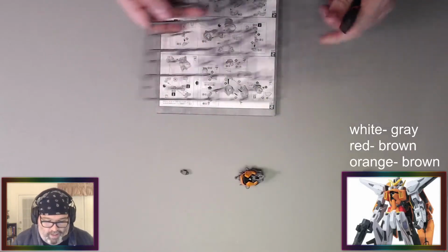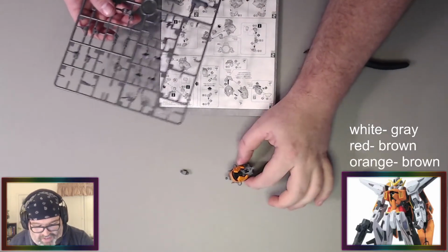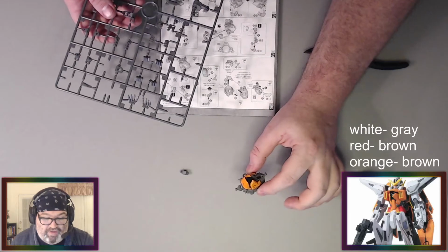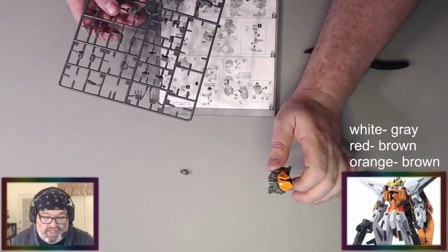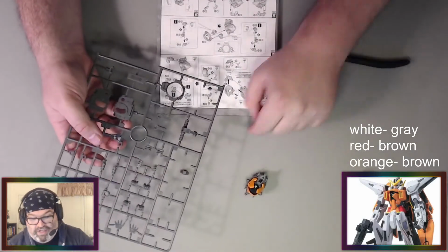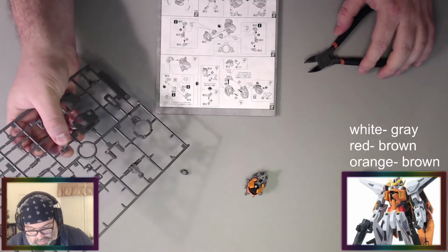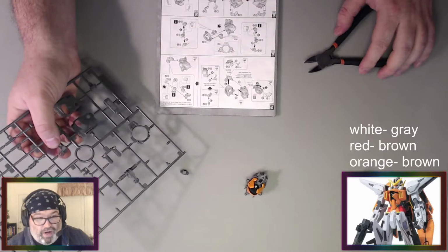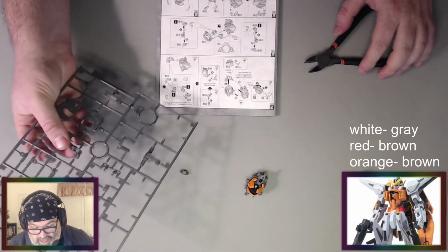I don't know. We're not doing any panel lining on all this stuff because a lot of this is going to get covered up, so I'm not worried about it. Once we're done with the chest, if there are any spots that are standing out, I'll hit the marker in there. But I'm just going to hit black on this gray if I do any of it. Right now, I'm looking at it, and a lot of it's going to get covered up with armor, so I'm not too concerned.